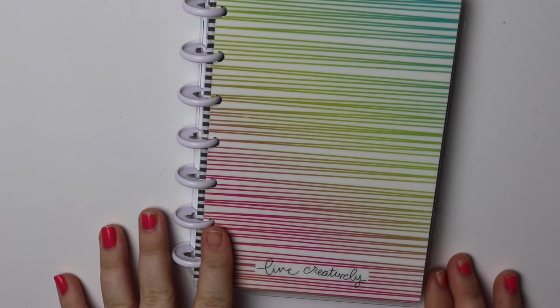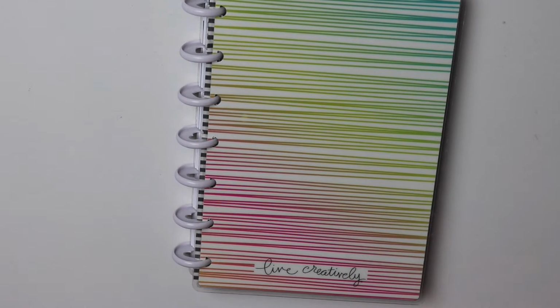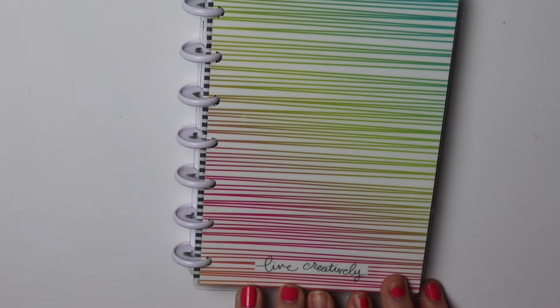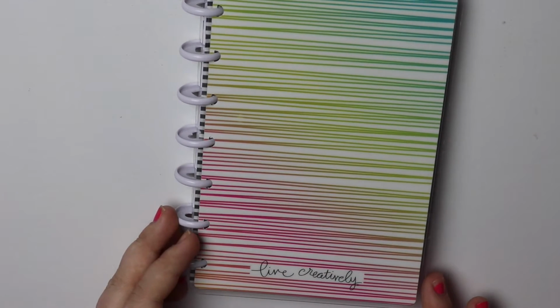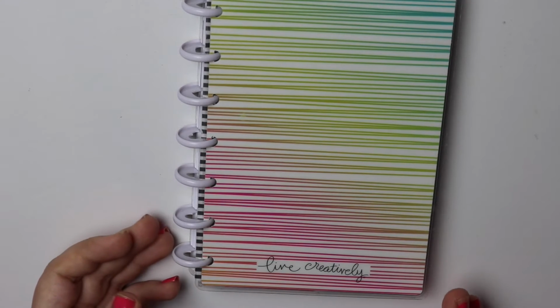Today I'm going to be doing a plan with me in one of my mini planners. And when I say one of them, I really do have two mini planners that I work throughout. I'll play around with both of them, and I may start doing plan with me's in both of them, but then in one or both of them, I will take pictures. But now that I have a YouTube channel, I want to create more content for you guys.